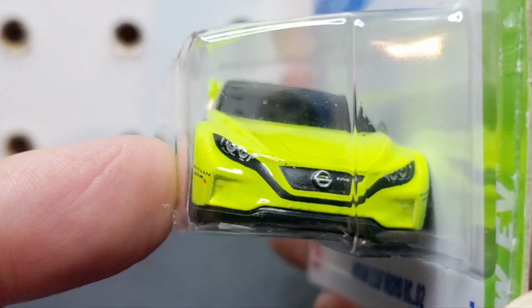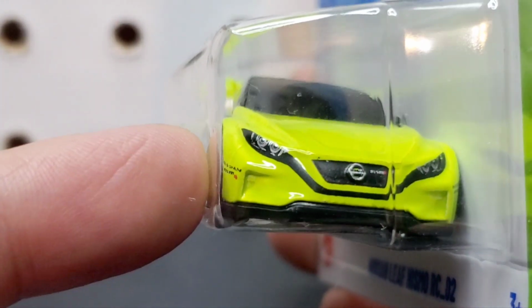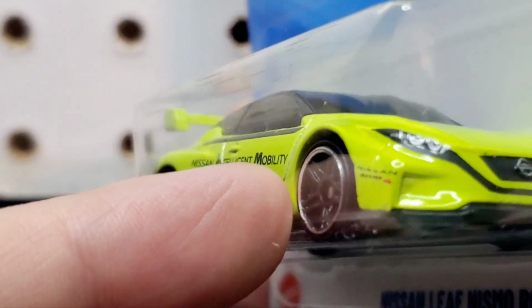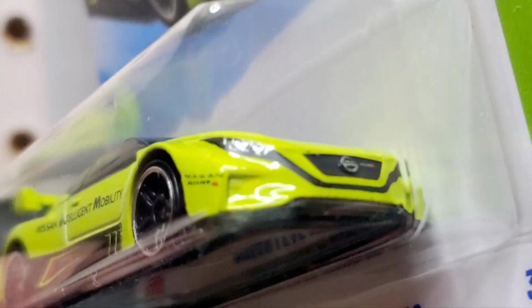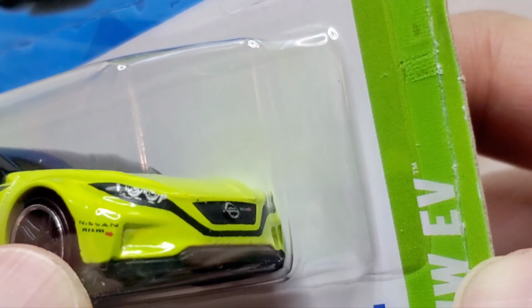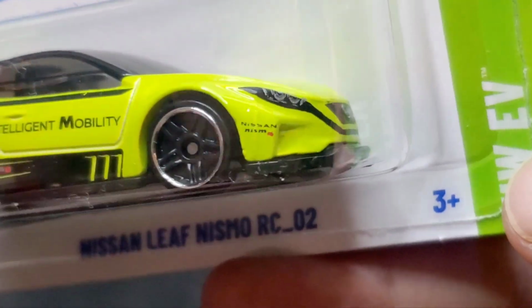it works very well. And if you can kind of see right here where my finger is, there's very small text here too. Let's see if I can get it to focus. I think it says Nissan. Yeah, Nissan Nismo. So they have some more right here on the front bumper. So a little bit of detail there.